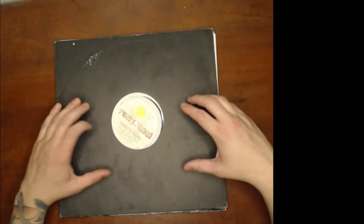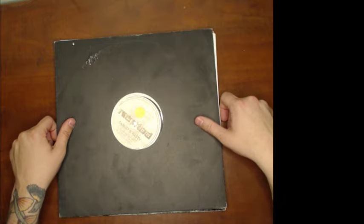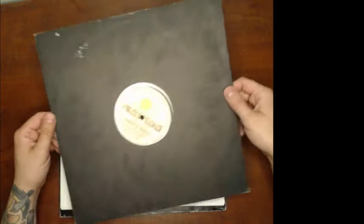Train Track is just a great track. The B-side is a great track. I highly recommend this. Pick it up. It's super cheap. It's well worth a couple dollars.